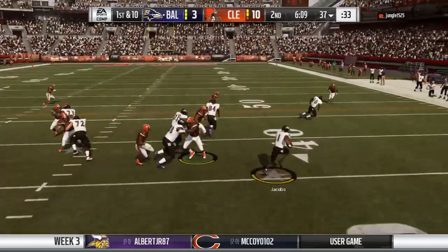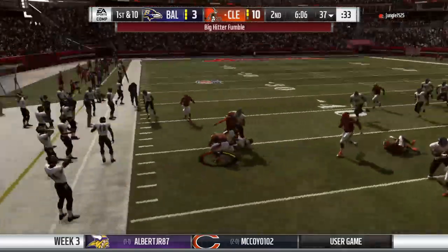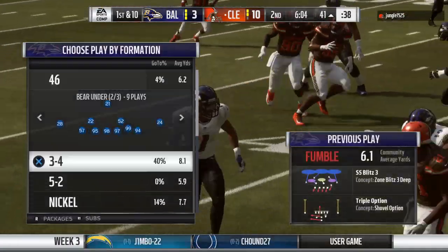Nice way to start the drive. A gain of 12 and a 1st down. And the ball is knocked out. And this is picked up by the Browns. And he's able to get it back to the 41-yard line.